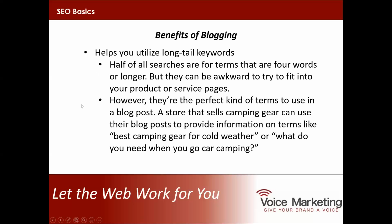The other thing that helps with blogging, and I think right after this slide, I'm going to show some samples of blogs. But if you've got keywords that are important to you that aren't ranking as high as you'd like them to, blogging helps with that. There's also what they call long tail keywords. And these are phrases that you have, but you might find difficult to work into your website. Like the example I showed here: could you work the phrase best camping gear for cold weather somewhere into your website? Yeah, you could, but it's a little awkward. But you could easily turn that into a headline for a blog. So blogging gives you opportunities to use these longer keyword phrases that can be of great benefit.